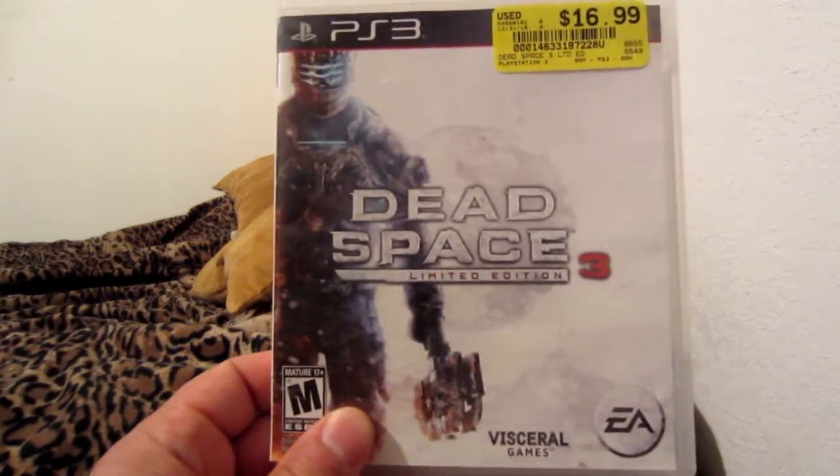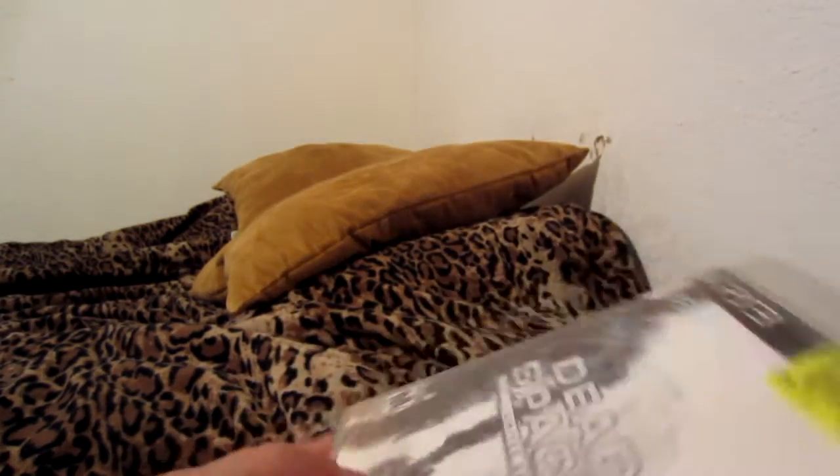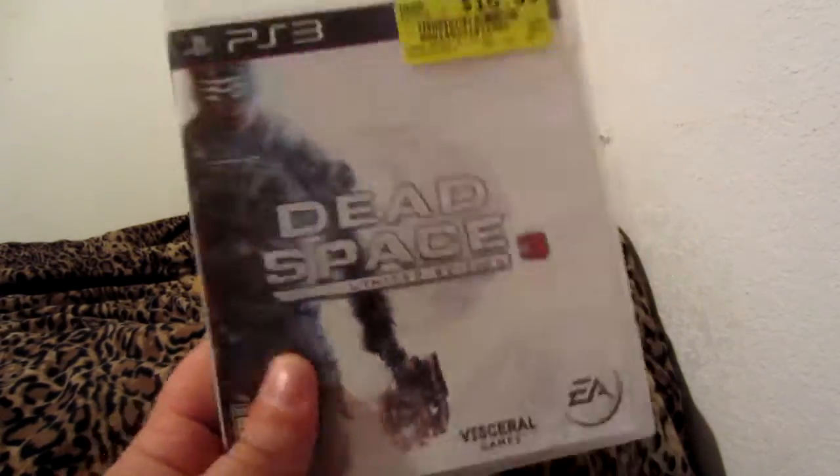Dead Space 3 limited edition. This is the only edition I could find. Bought this game to play with a coworker. I have 1 and 2 as well. Really enjoyed this genre of games. It's horror action by Visceral Games and EA.